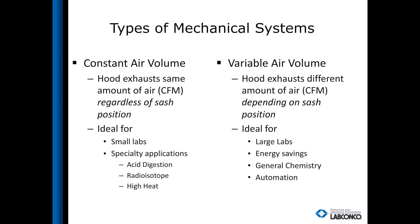Regardless, these constant air systems are constantly exhausting, as the name implies, the same volumetric rate of air no matter the position of the sash height. Therefore, as you raise or lower the sash, you are directly impacting the face velocity and therefore the safety in front of the enclosure. Variable air systems or variable air volume systems, also known as VAVs, are really coming into play, especially on large laboratories, large buildings, and integrated systems, because they are more efficient and down the life of the building or laboratory can save money and energy.